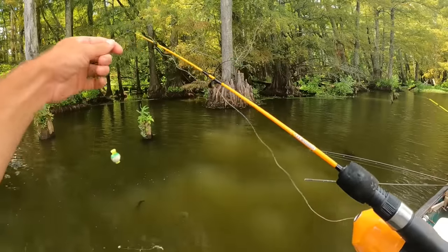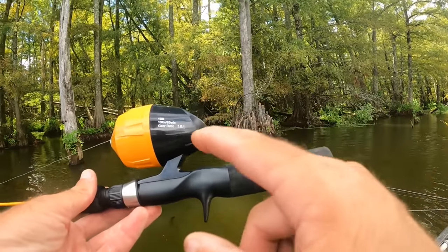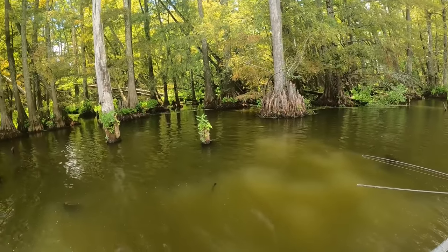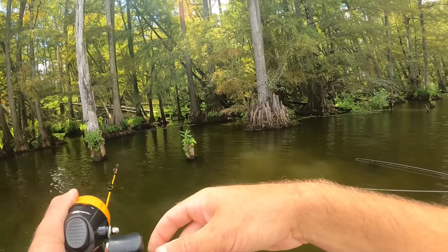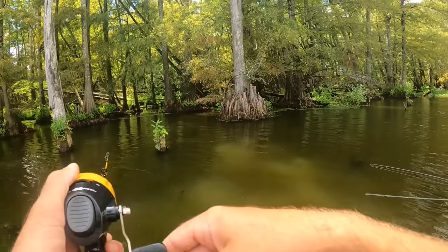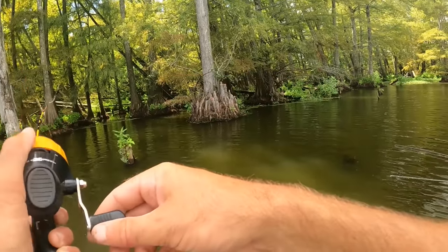That's awesome. Also, like I mentioned, this one here has a stunning 3.0:1 gear ratio, as opposed to Jay's faster reel. So she has the edge in that category, but I think I might have the edge in casting. I think this one's easier to cast than hers. There's pros and cons to each of our micro setups, but they're both ripping them.